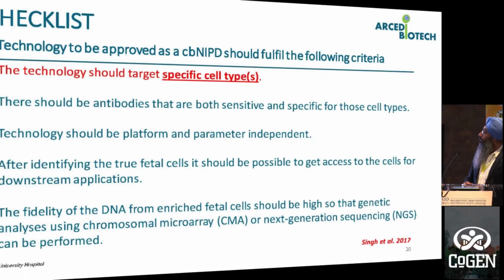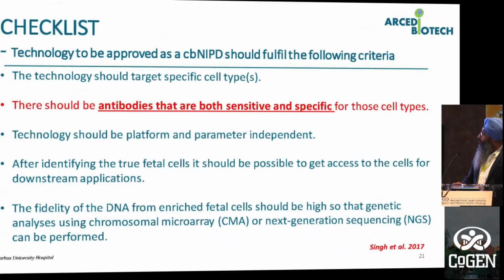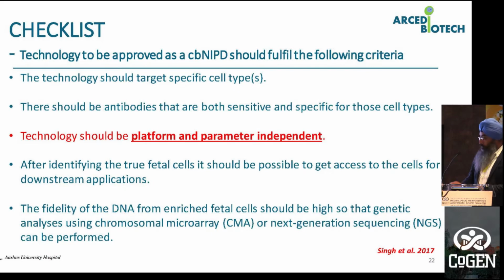First, there should be knowledge of the type of the fetal cells that circulate in maternal blood. Connected to that, there should be antibodies that are both sensitive and specific. So you need to enrich a good number of fetal cells, and you should not classify maternal cells as fetal cells. The technology should be platform and parameter independent, and it's not only about counting the number of fetal cells.